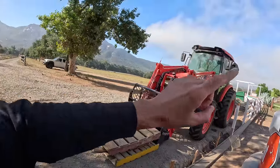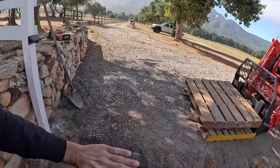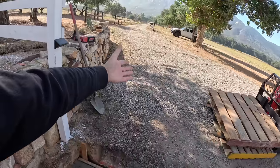For this side, we're gonna jump in the Coyote. I'm gonna use the box blade to pull the gravel back, because again, we don't wanna mix the gravel, we wanna be able to reuse it.